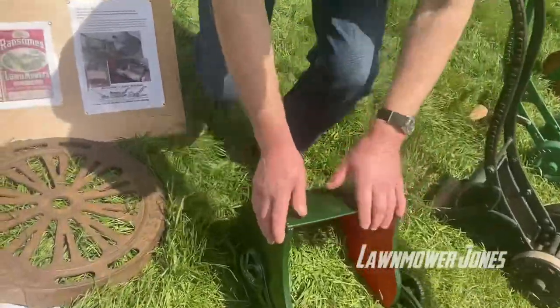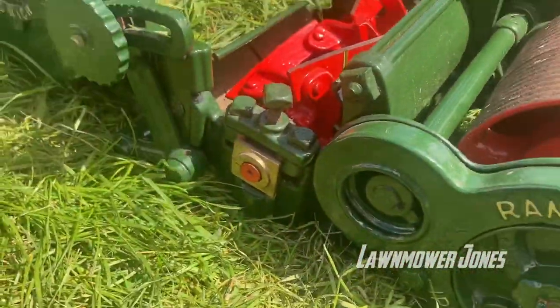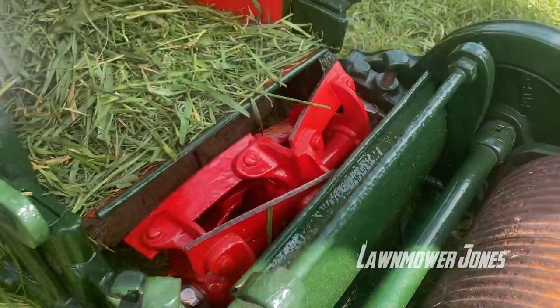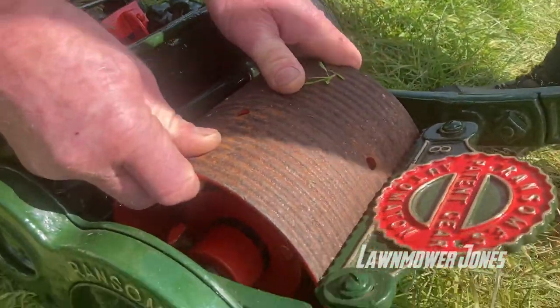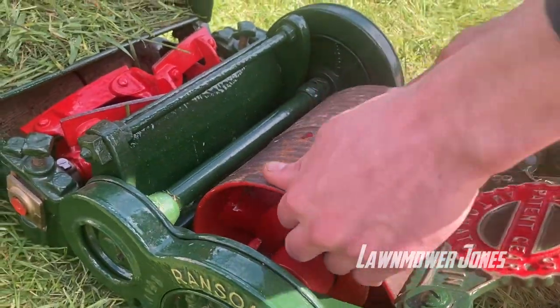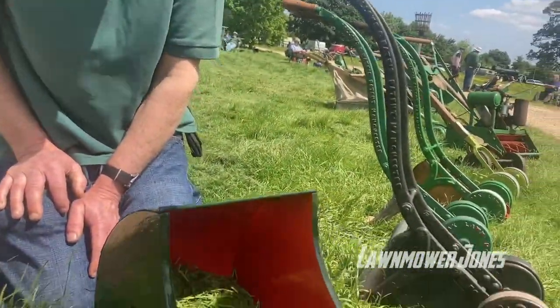I mean, this is what I like about all this stuff. Look, you've got these lovely bronze bushes here on the cylinder, and again, they've even gone to the extent of a split cylinder. Imagine what that costs, though. I mean, it's all extra work, isn't it? Yeah. And am I right in saying this has got a split roller as well? And it has. So you've got two separate ratchets in here. And so it doesn't scuff, and it makes it a bit easier to turn. Yeah. So you can go around corners.